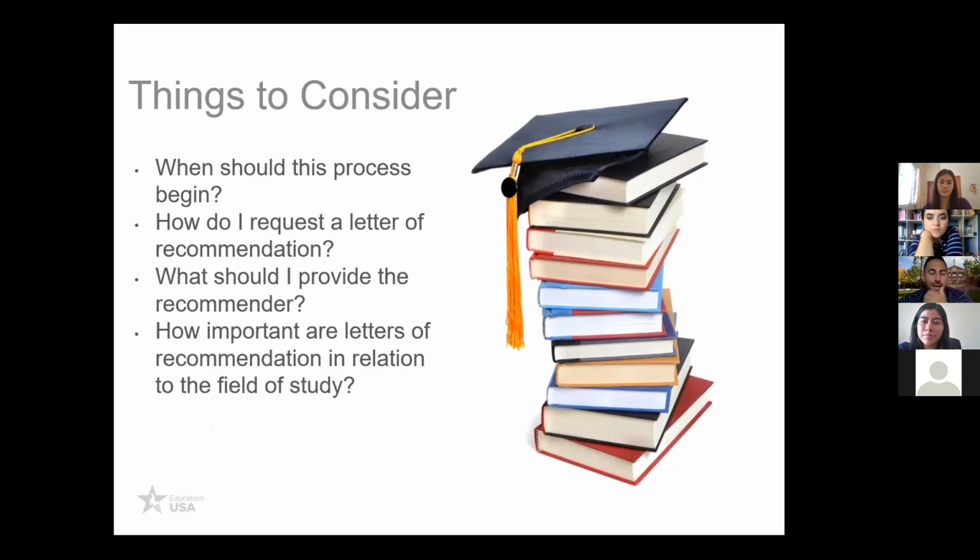And now let's get into things that you really want to consider. These are some of the most important questions, I believe, as you start strategically choosing your recommender. So right now, most of you are seniors in high school and getting ready to start applying to colleges, and you probably have a sense of the schools that you're applying to. You have an idea of what you want to study in college for the most part, but you really should start being strategic about which folks you might want to ask to be your recommender. I would recommend making a list to stay organized.